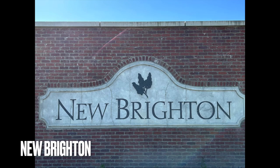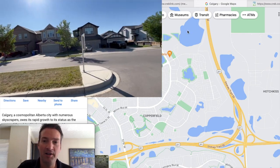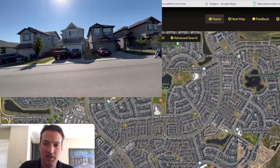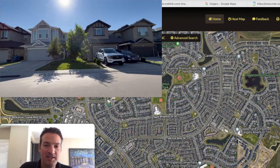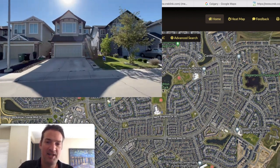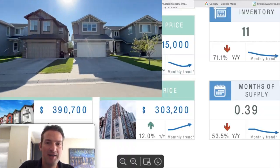Okay, moving along from Copperfield, we come to the area of New Brighton. And very similar to Copperfield, there's not too much different to touch on. I'll pull up the satellite view here. So this is Copperfield over here, and just across the street from McIver Boulevard is New Brighton. Similar price point, similar idea. It's just, I think the architecture looks slightly different in New Brighton. It's supposed to take on an English look. In terms of pricing, very similar.